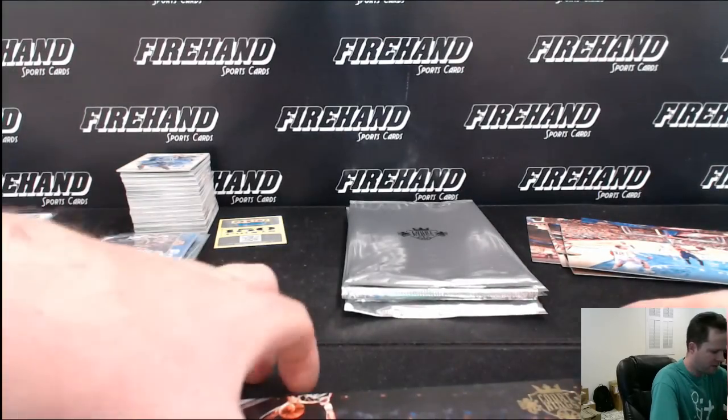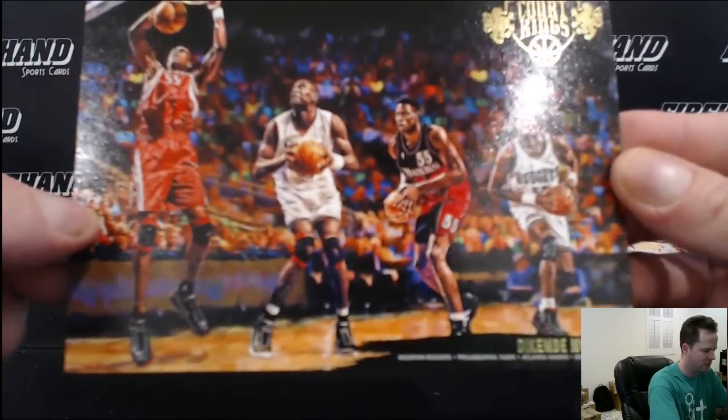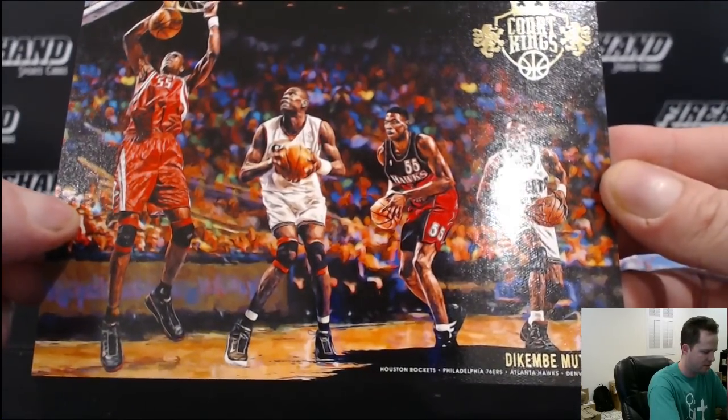We got the Dikembe Mutombo quad here. Rockets, Sixers, Hawks, and Nuggets. So we'll run a random between those four teams. Rockets, Sixers, Hawks, Nuggets.